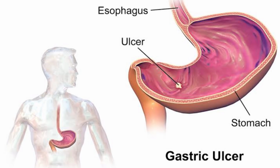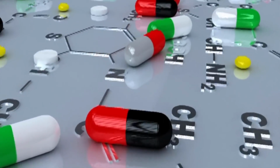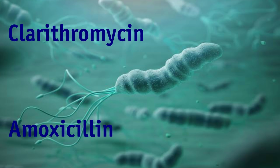For stomach or intestinal ulcers, 20 to 40 milligrams once daily is used for 4 to 8 weeks. To protect the stomach from other medications, 20 to 40 milligrams once a day is used. For H. pylori treatment, omeprazole 20 milligrams is given twice a day, along with 2 antibiotics, usually clarithromycin and amoxicillin.